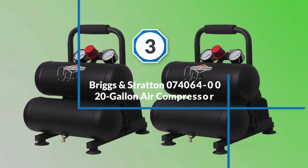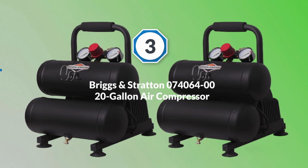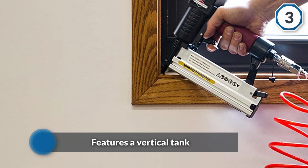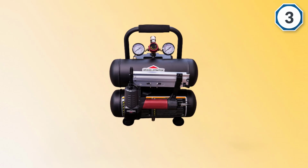Number 3. Briggs & Stratton 074064-00 20-gallon air compressor. If you are on a tight budget, Briggs & Stratton's 074064-00 is the most affordable air compressor in this review that you should consider buying.